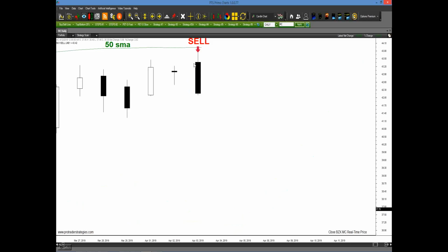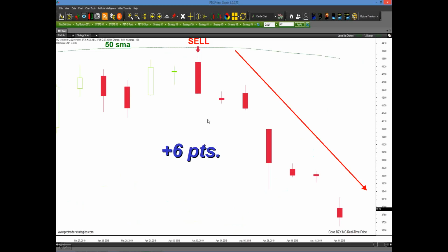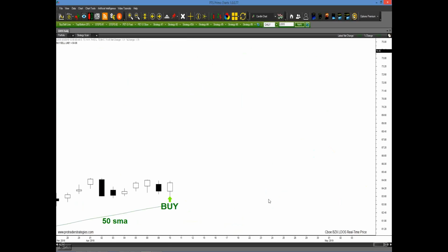Now, we have all the makings of a strategy number 4 sell setup. Let's confirm it to see if the pet D is filtering out a bad or a good trade. And yes, it's colored red. So we can take this trade, 6 points in the next week, okay? Another setup, LDOS. It's above the 50. We close in the top 25%, and it meets all the other rules. So a strategy 4 signal has been generated.